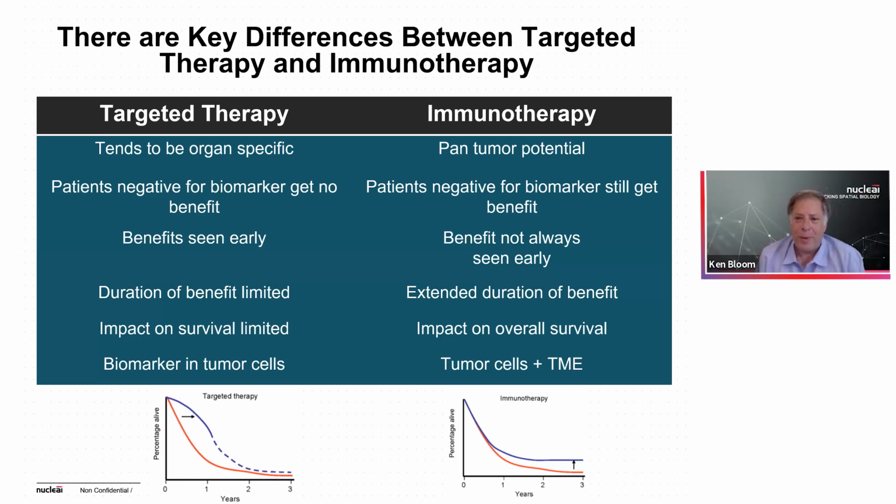In immunotherapy, it's really not just about the tumor. So there's pan-tumor potential. Patients who are negative for the biomarker still might get benefit. And there's some reasons for that. I'm not going to go into that in this lecture, but we could discuss that maybe at a future date. The benefit's not always seen early. You get an extended duration of benefit, at least in some patients, with a strong impact in overall survival. Those are the two big deal changes.